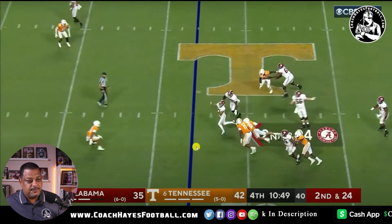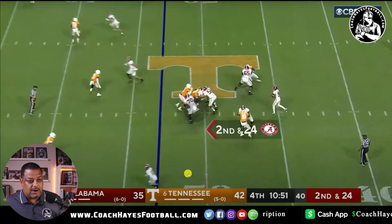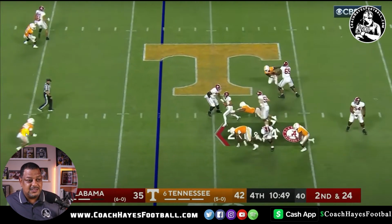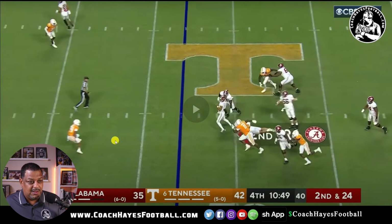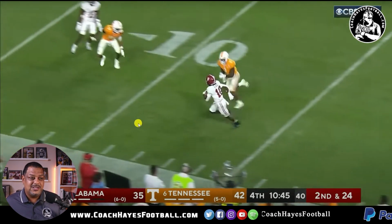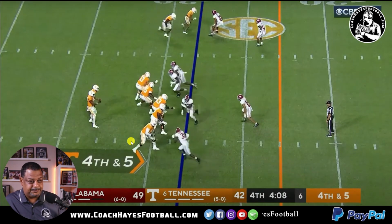And what happens? Let me go back to the beginning of the play. JoJo Earl is sitting right in here. Can't see behind me, but this is who has him, 24. He sees this, he comes up. He's got a come-up problem. So when he comes up, he leaves him alone. And once he does that, guess what? Big time play down to the 5-yard line.